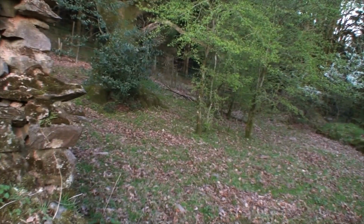Nice little spot. Plenty of pheasants around, plenty of food. Farm just over there. So we can have a fire here and no one's going to see. Unless they're coming in that way along these foresty tracks.